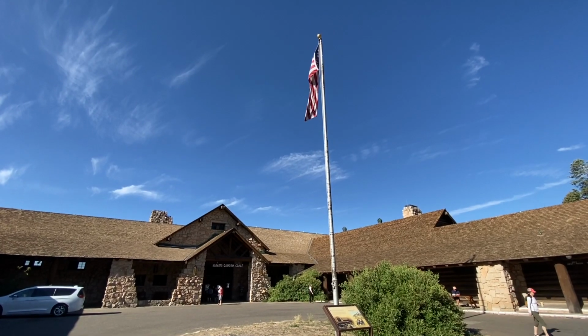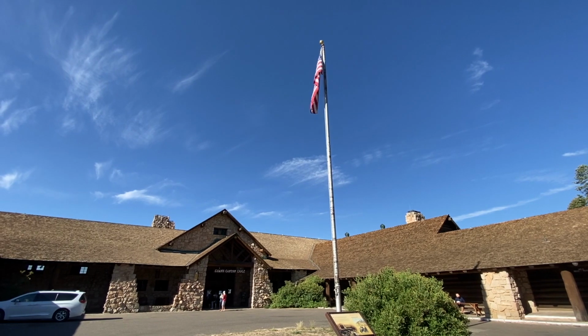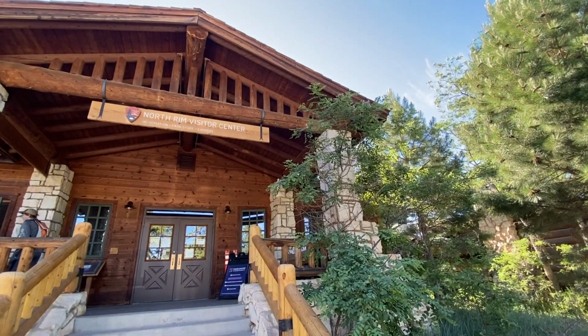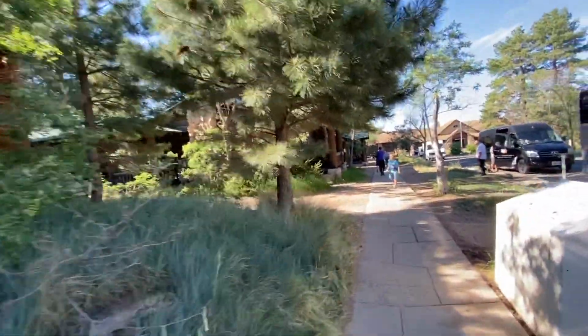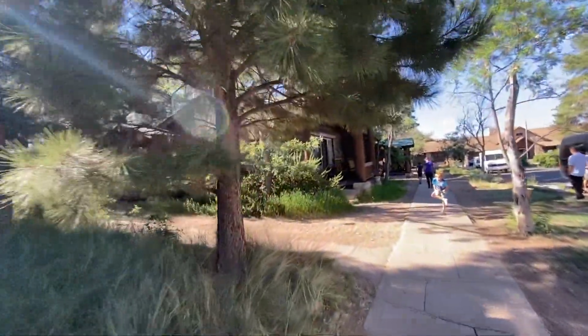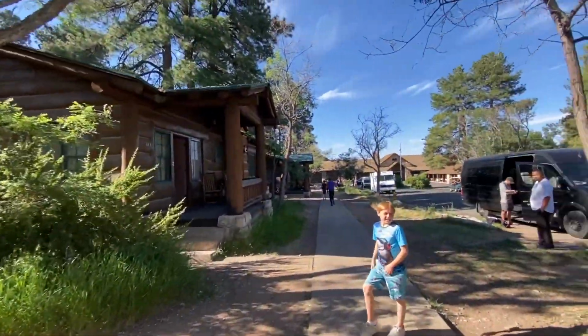The Grand Canyon Lodge is the centerpiece of the Grand Canyon's North Rim and is a must-see if you visit there. When you pull up, the first thing you'll see is the North Rim Visitor Center, a building that is built similar to the lodge. As you walk down the walkway here, you'll see some cabins, and then down at the end of the road is the Grand Canyon Lodge.